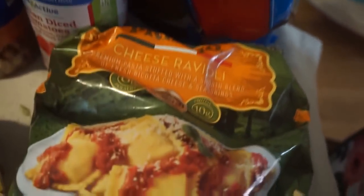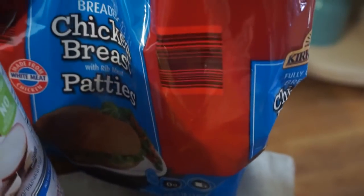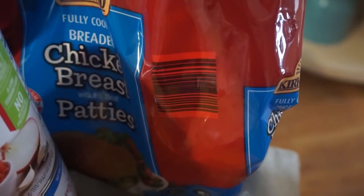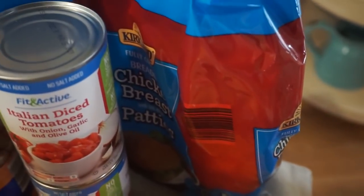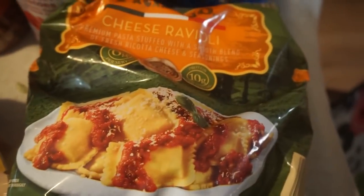We've got some peanuts here, some Italian diced tomatoes. Here are those chicken patties for the buns that we got. This is a great value, $3.69, and it says there's 9 servings, so there's probably 8 to 9 patties in there. Good, good deal. Some cheese raviolis.